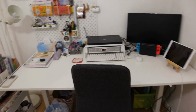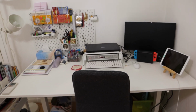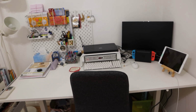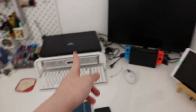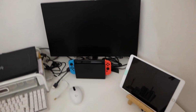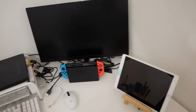So this is my main working desk, or my desk in general. I've tried to make it as spacious as possible in terms of desk layout. It just ends up being very cluttered, but I think I've got a good layout at this point in time. So I'll start from the right. Here we've got iPad, Switch, monitor, laptop, and keyboard. I only plug my keyboard and my mouse in when my laptop's on, so I don't waste battery or anything like that.